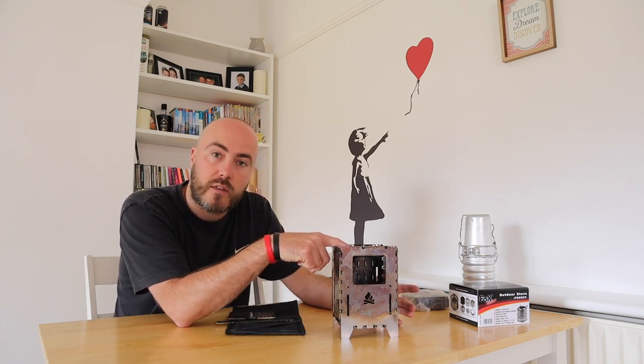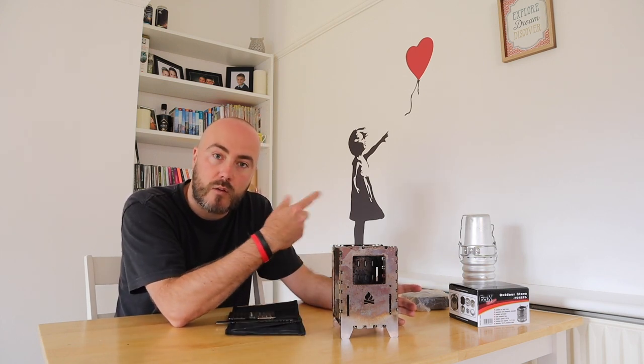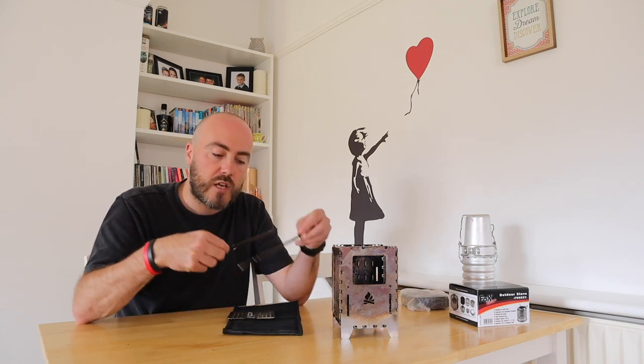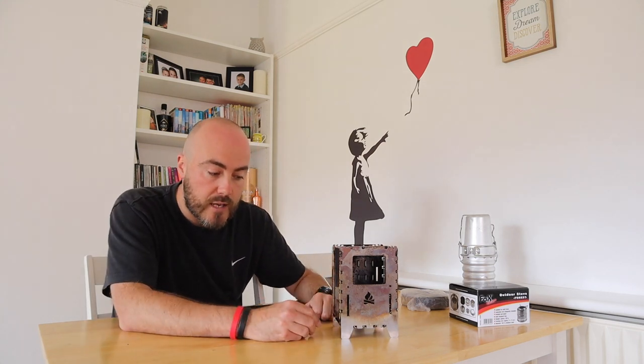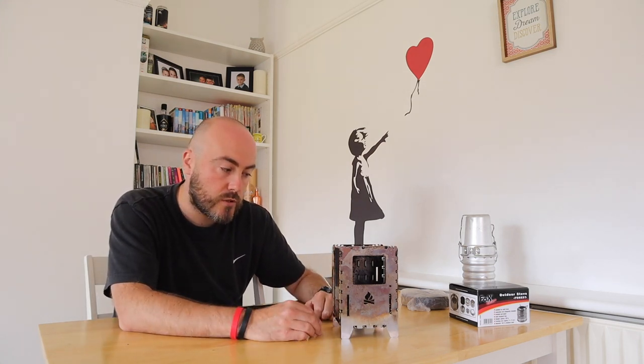You can use it with a methylated spirit burner, the little brass burners I was showing you. They will sit between these two trivets and be supported as well. So it's versatile. You can use it with all different types of fuels.